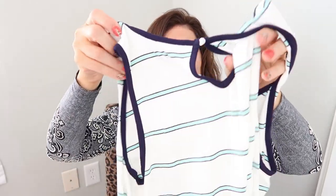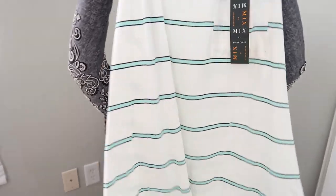So this does feel really nice and stretchy. What is the material on this? Okay, it's rayon and spandex, and they did give me my usual size medium.